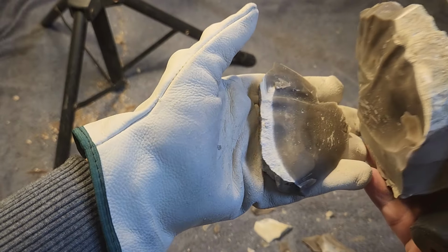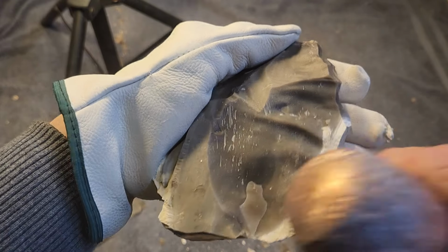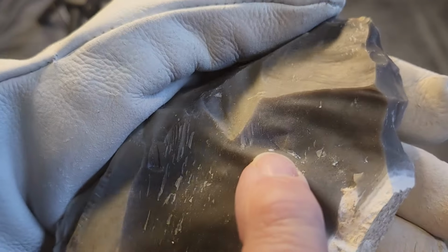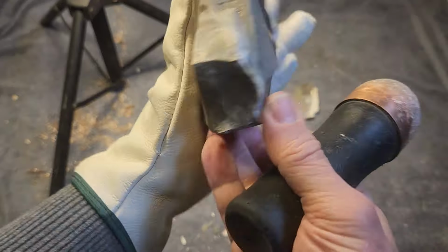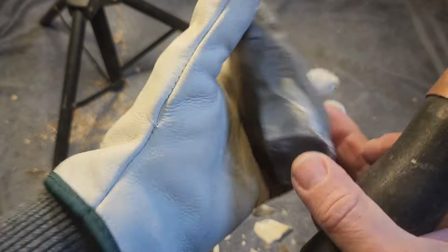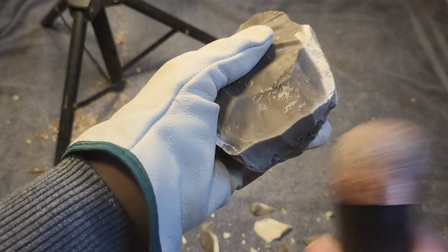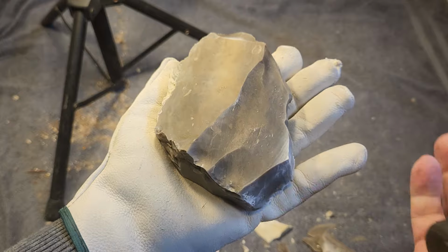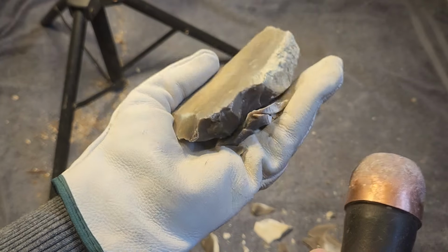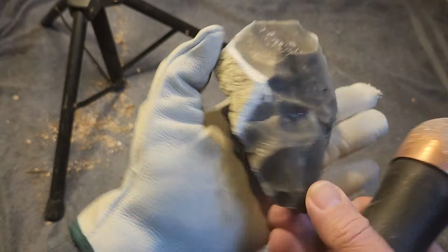I will look periodically around to see if I can notice any of these cracks anywhere and the weird stuff going on in the stone. And hopefully I can eliminate that stuff carefully when I'm trying to make the biface. Okay. Yeah. It still looks good on that side. That looks good. Okay.